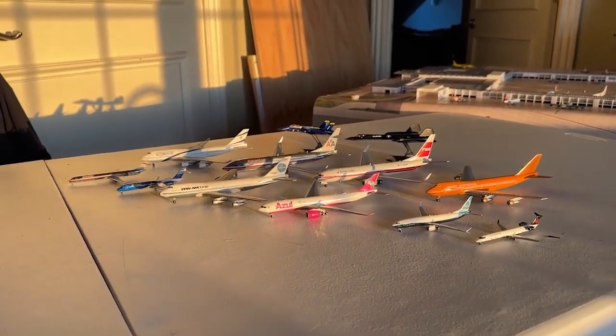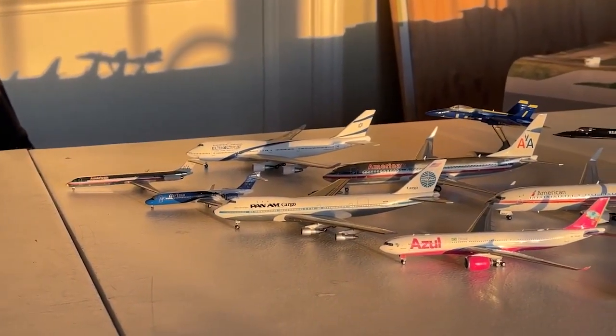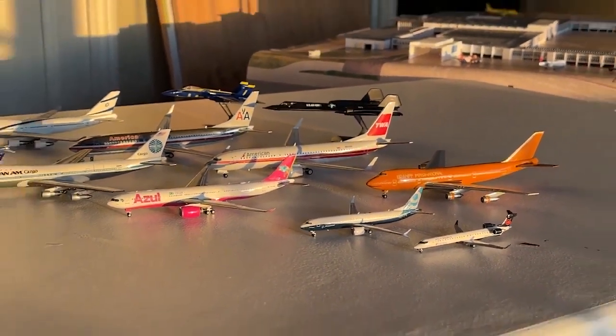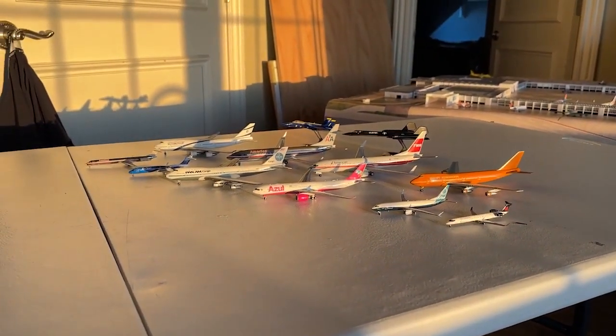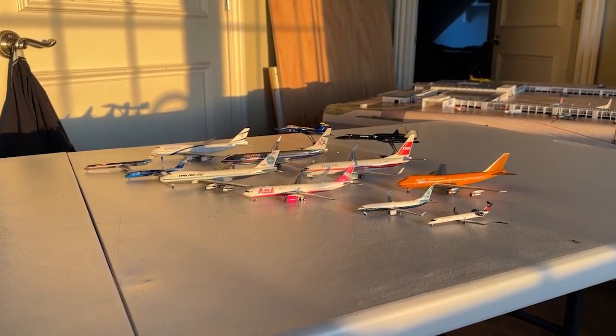Definitely a good squad. I gotta say this TWA and American Chrome are definitely the standouts. I think they certainly stand out like a sore thumb too, and Big Orange, but all of them. Azul, Pan Am Cargo, those are all absolutely fantastic. LL, you name it. But nevertheless, everybody, that'll do for today's video.